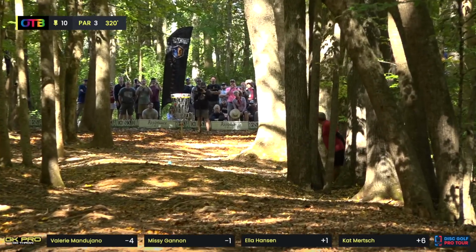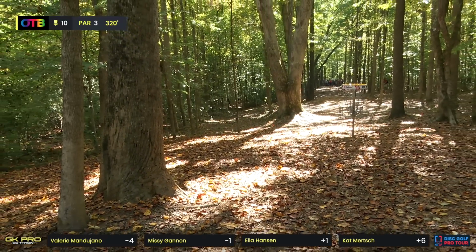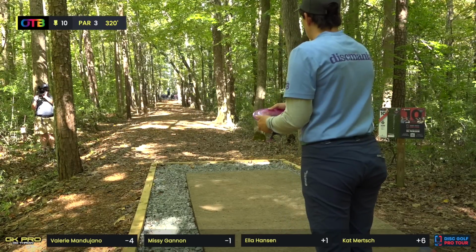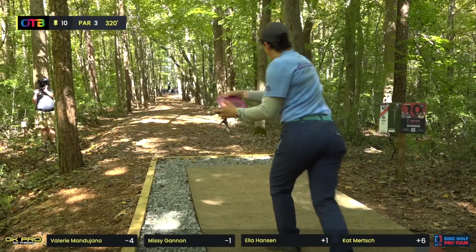Kat working something flippy, and it finds its way around the right side. I believe that's that Thunderbird. Kat's joy is like palpable all day. Like, you wouldn't know she's 6 over by the way she's acting. It's fantastic.